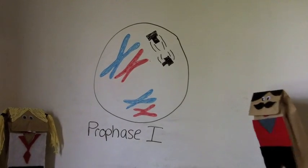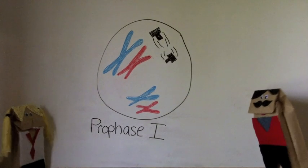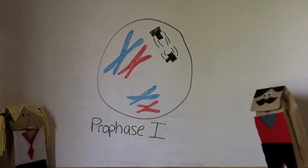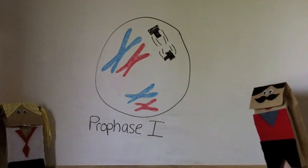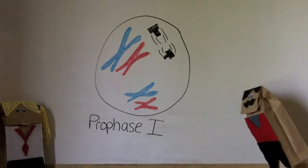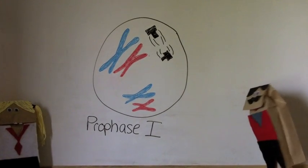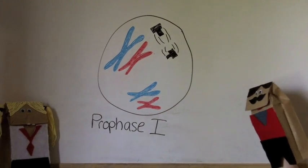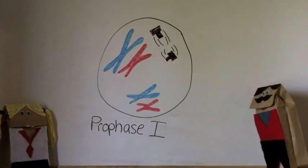Then, prophase 1 can happen. In prophase 1, the chromosomes condense and become visible. They group together to form a tetrad. A tetrad is a grouping of double homologous chromosomes. This is easy to remember because tetra means 4, and you can see there are 4 sister chromatids in a tetrad. Then, spindle fibers form and the centrioles begin to move to opposite sides of the cell. The nuclear membrane breaks down and the nucleolus disappears.